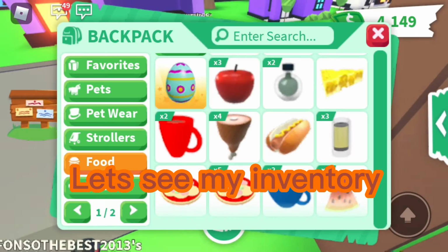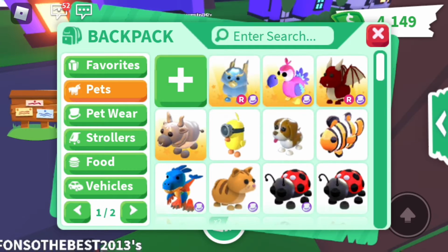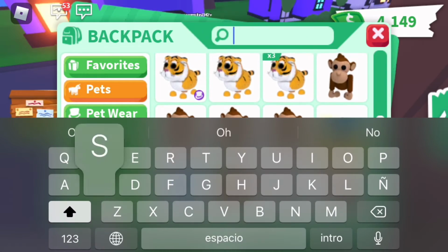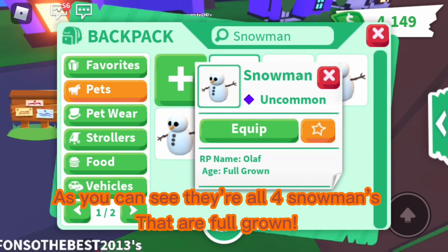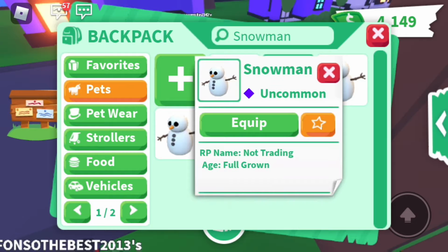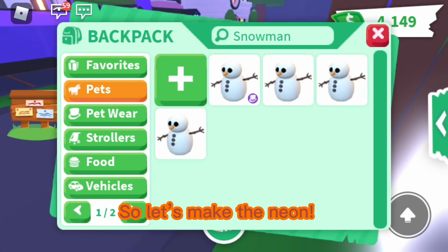Let's see my inventory. As you can see, they're all four snowmans that are full grown. So let's make the neon.